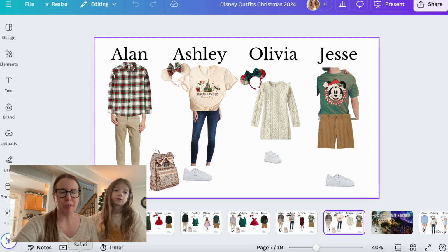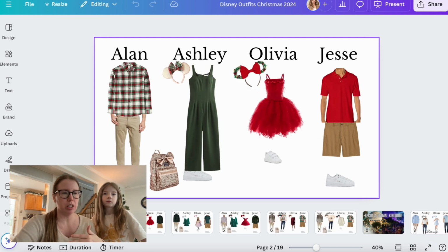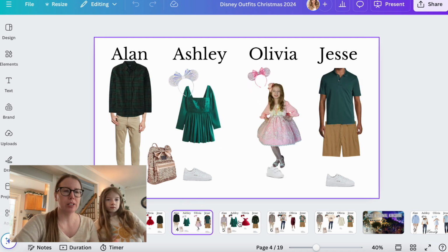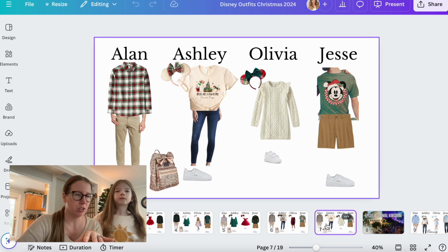Like, more as a family, which outfit we want to go with. Do we want this vibe? Do we want this one? This one? This one? What we want all of us to look like. This is like 6 different outfit ideas here, and then we just pick from there, and then I order.